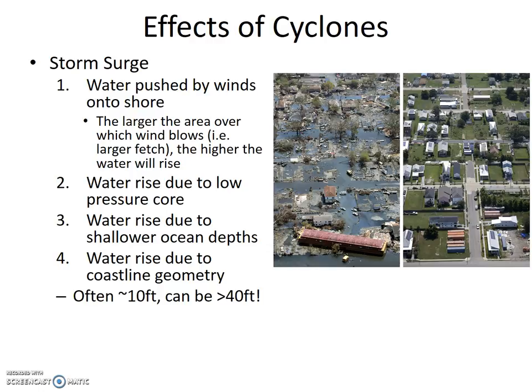Storm surges are due to several factors. 1. Water is pushed by winds onto shore. The larger the area over which the wind blows, i.e. larger fetch, the higher the water will rise. In the Atlantic, the strongest wind and highest surge is usually on the right forward quadrant of the hurricane.